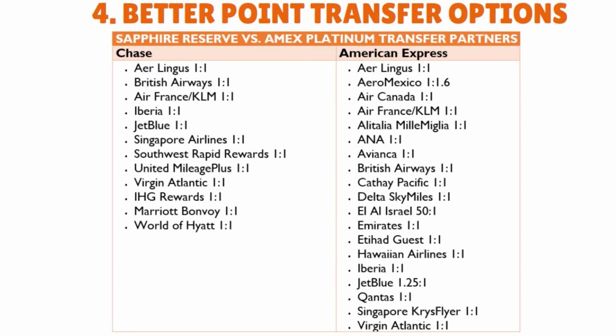The following charts outline which transfer partners each card has and their respective transfer ratio. We're showing this to you right now on the screen. You can see it here. Though the Amex Platinum has more transfer partners overall, this doesn't mean they're higher quality, right? In fact, many Amex partners are overseas airlines that may be difficult to access unless you have very specific travel needs. Chase transfer partners, on the other hand, are more prominent within the US market, although you can obviously use your points to fly around the globe depending on which airline partner you choose.